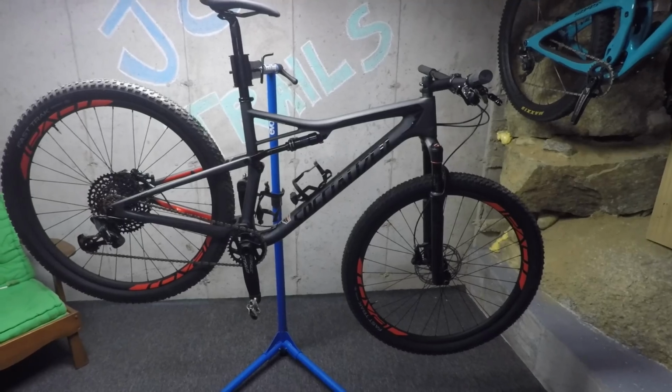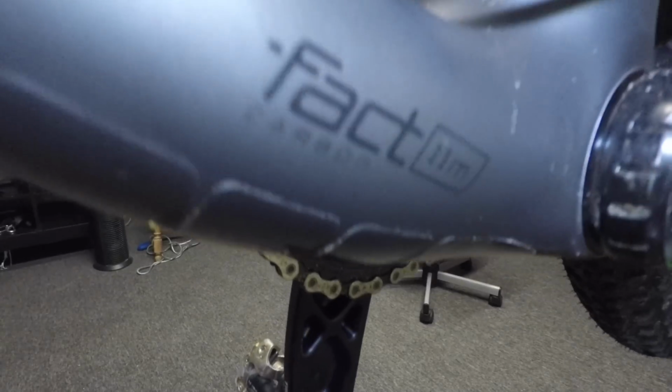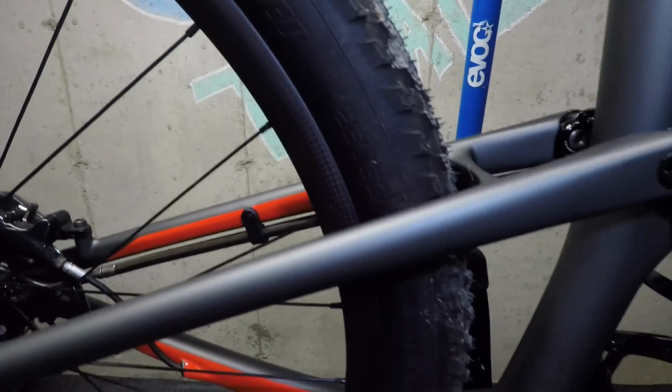Welcome to the bike basement. It's a full carbon frame. It's Specialized's FACT 11M carbon, their highest grade carbon. Painted this nice matte gray color with black accents. And on the seat stay and chain stay, it's got these nice orangey red accents, complements it nicely.